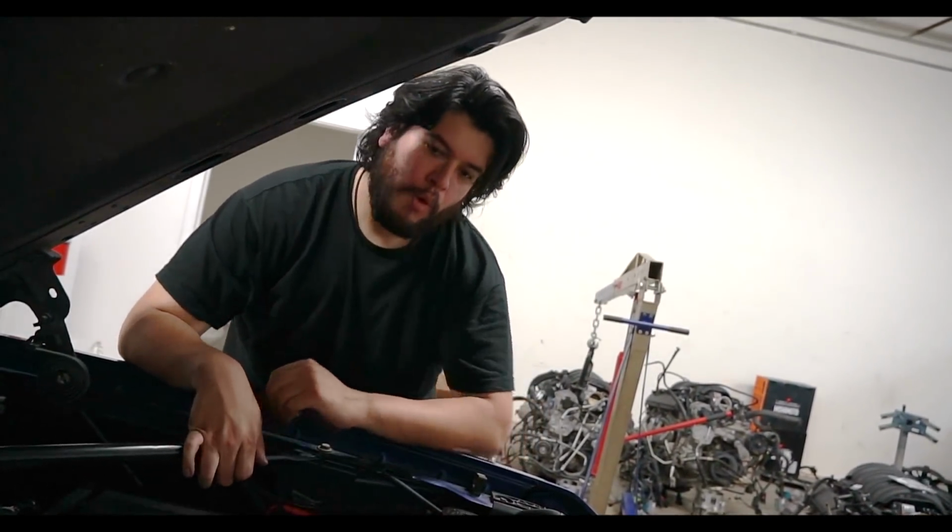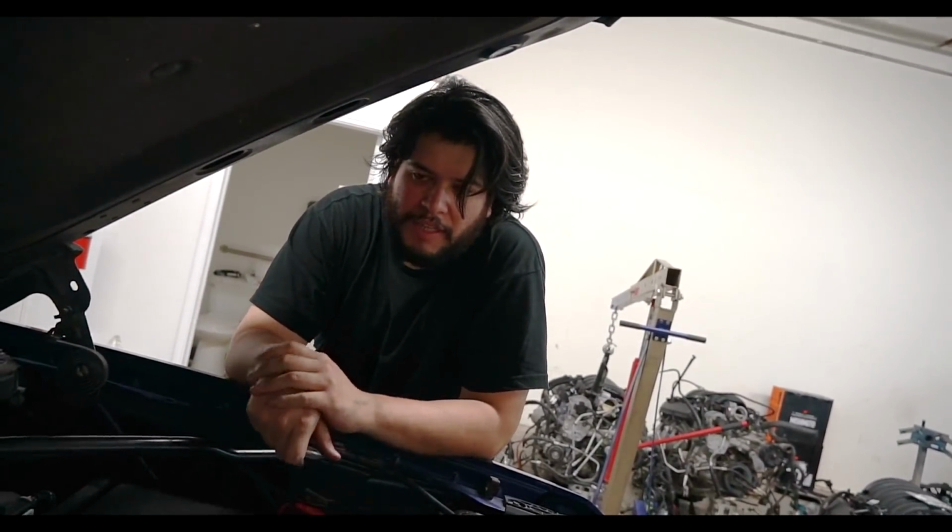You know, the real limiting factor on this motor is the injectors. But I heard that if you put a cam kit on there, which they don't have cams for this one, you have to specially make it. Probably talk to Texas Speed.